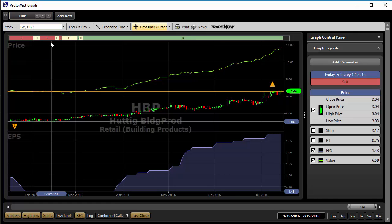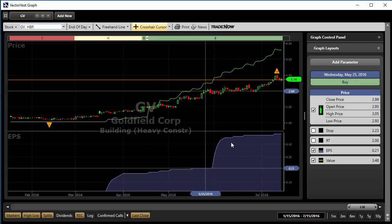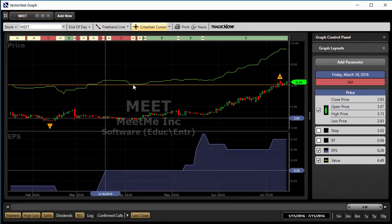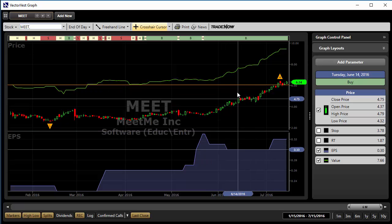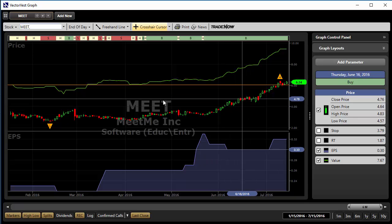We're going to do GV, Goldfield. Again, rising value, rising earnings, rising chart. And the last one we're in is called MEAT. Okay, again, rising value, rising earnings. And we took all of these trades about a week ago, and our entire portfolio here is up about 13% in a week, give or take.